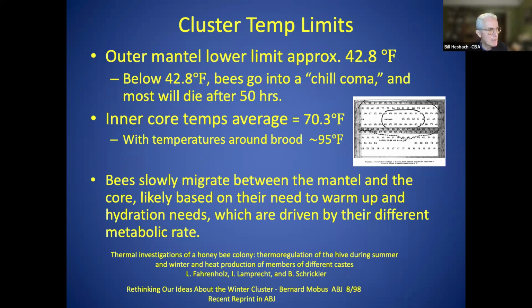He calls it Rethinking the Cluster, and his theory is that they're driven by water needs, because mantle bees are using a lot of energy, and so their metabolic rate is higher than bees in the cluster. Although it seems as though that wouldn't be the case, because you have heater bees in the cluster, most of the bees in the center of the cluster are in a warm environment and are doing very little to thermoregulate. Bees on the mantle are the guardian of the cold air coming in around the cluster, so they're trying to keep their outer mantle limit above 43 degrees, and I think they settle somewhere around 46 degrees. So they're going to use energy to do that.